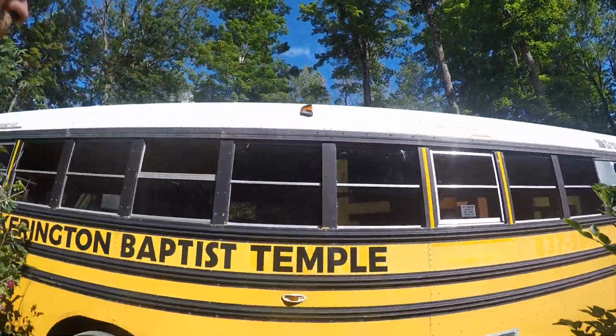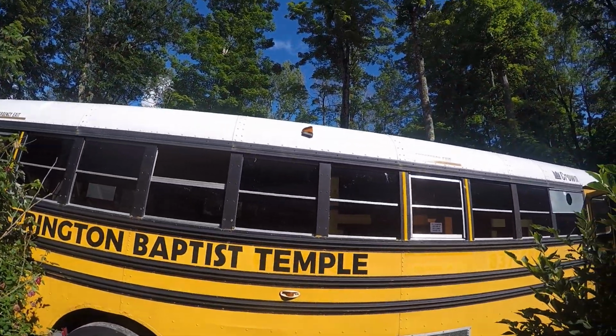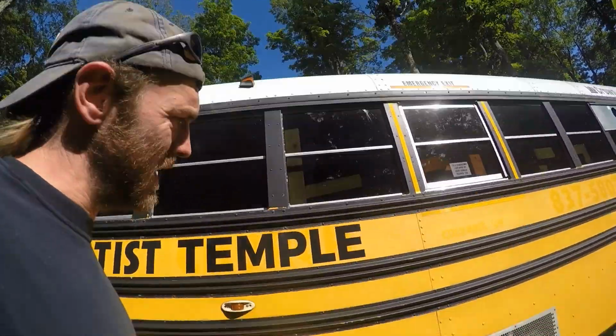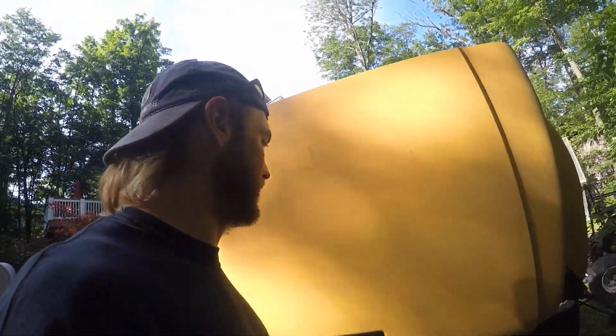Not the darkest of tint. We'll probably go through and make it even darker. But hey, we made it home. Old 1997 bus. So now we have this bus, we have that bus. You've got to follow along and see what we're up to. We're up to no good all the time.